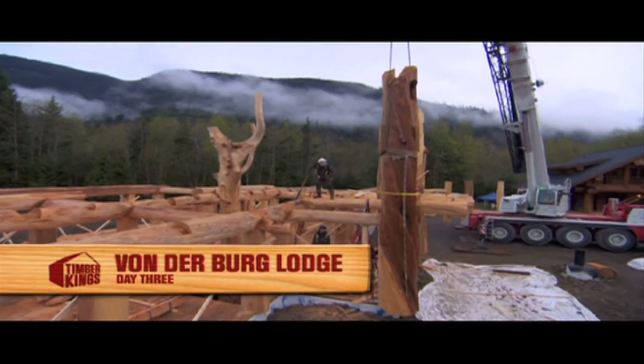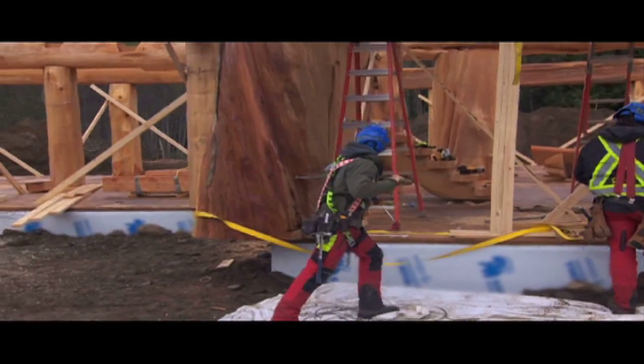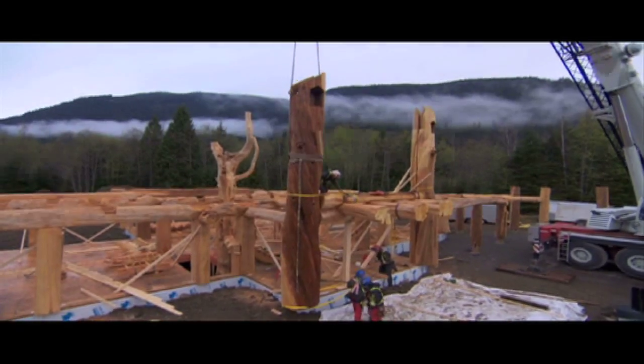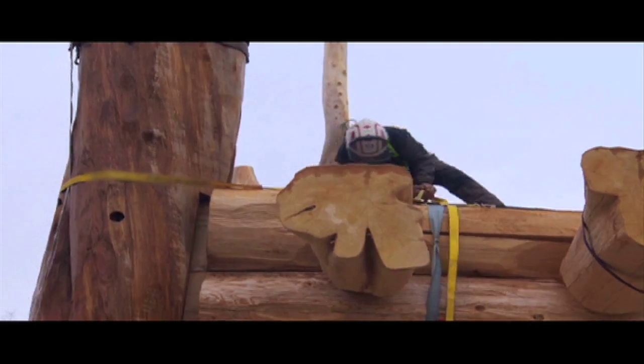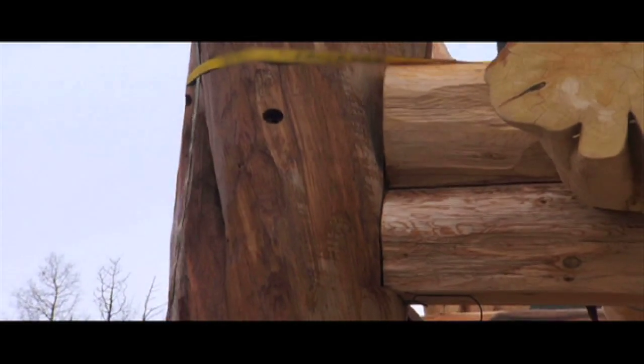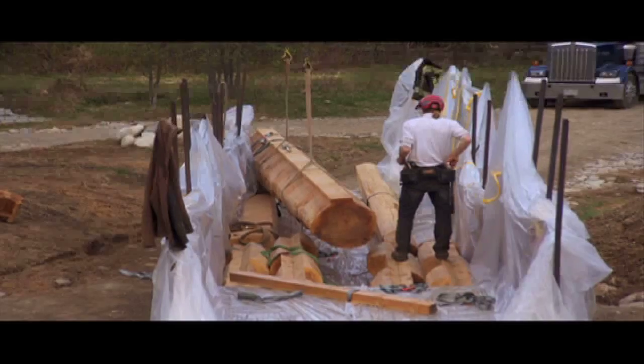Straighten out that log. Ah, here you go, look at this. It's day 3 on the Vanderberg build in Terrace, BC, and we're putting in the second big post of the balcony that we didn't get to last night. In like Flynn. I like it when the day starts like this.